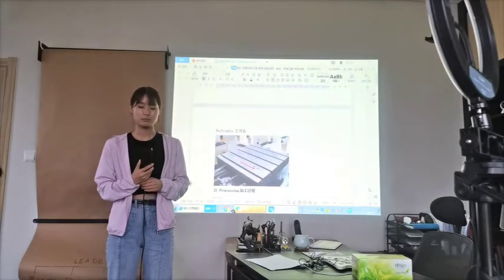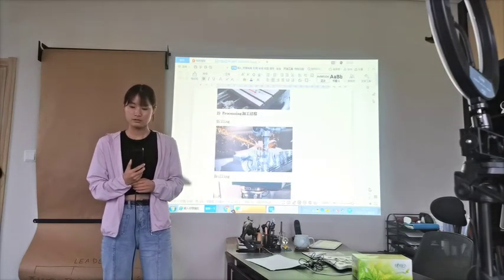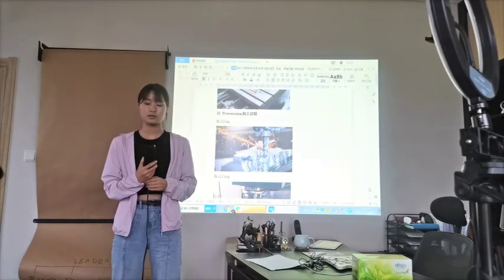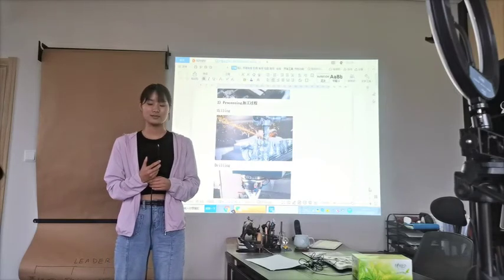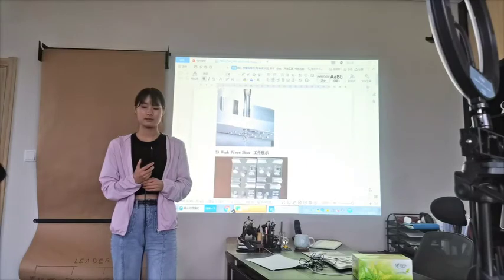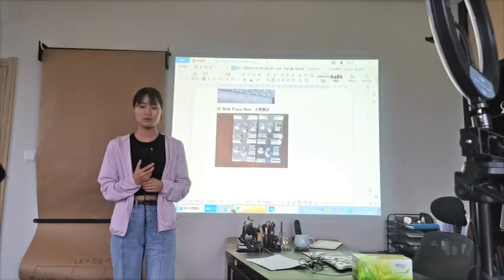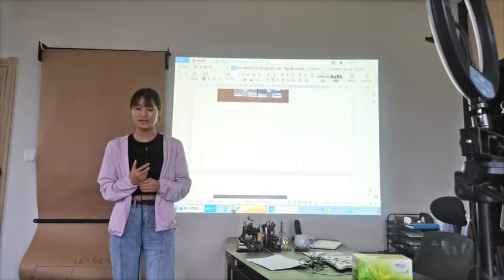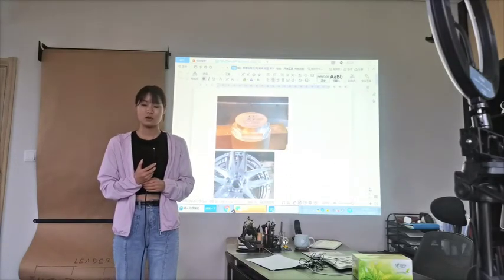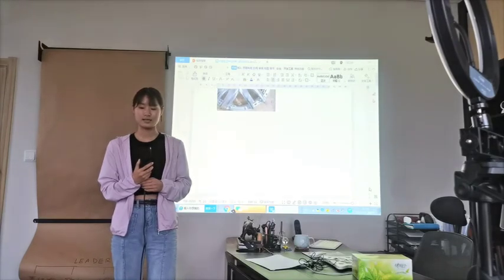Next is precision. Machine precision includes milling, drilling, tapping. Okay, next is workpiece show. The above is our 3-axis selection. We have 4-axis and 5-axis selection.